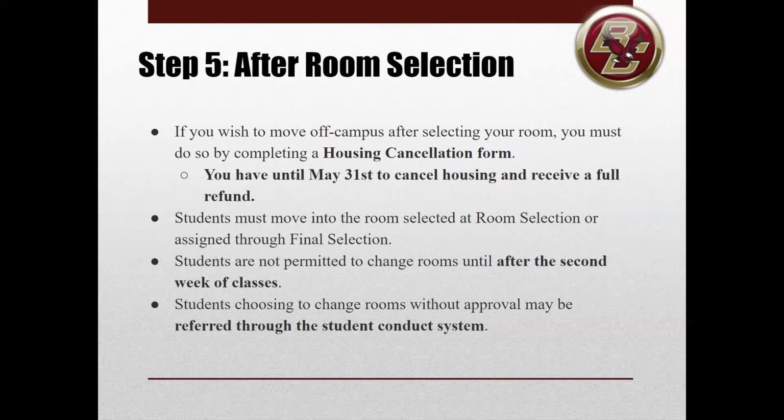Students are not permitted to change rooms until after the second week of classes. This is because we do have that 2-week room freeze in the beginning of the semester, just so that way we have an idea of who's coming to campus and who's not, and can have a more accurate representation of what vacancies are available. And lastly, students choosing to change rooms without approval may be referred through the student conduct process. And so again, as I mentioned earlier, it's very important that if you have any questions or concerns about vacancies or wanting to live with other people, that's totally fine. You can ask those questions through placement@bc.edu, but you cannot just make those decisions yourselves when coming to campus. And so just understanding that the repercussions there is that you could go through the student conduct process.